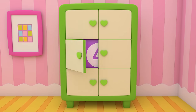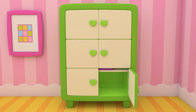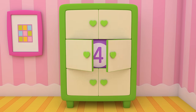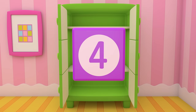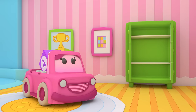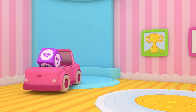And what number is this? Four. Mimi has taken the block with the number 4 to play with.